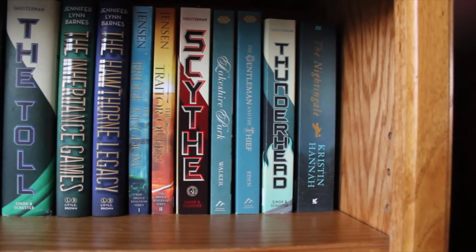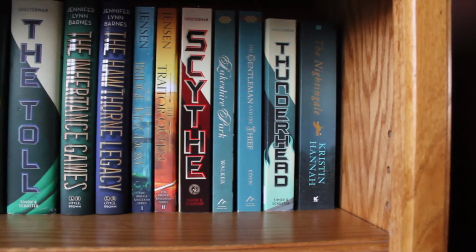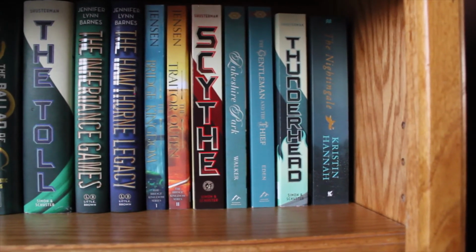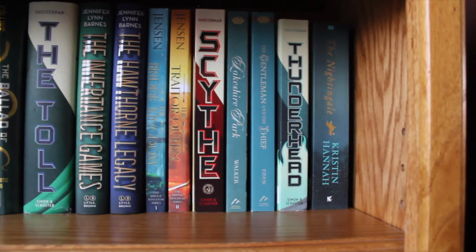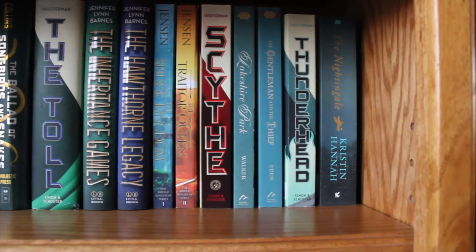Then finally over here on the right, I have the Scythe series, or the remnants of it. I've got Scythe and Thunderhead. What drives me crazy is all three of these books are different sizes. I know that one of them is hardcover, but the two paperbacks do not match. That grinds my gears. But I love this series.